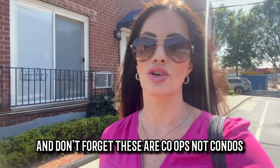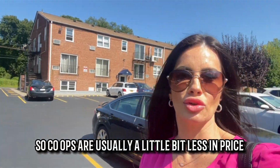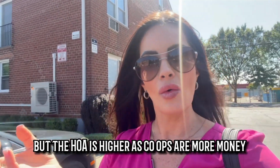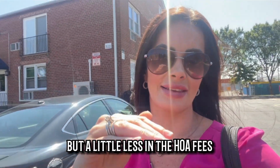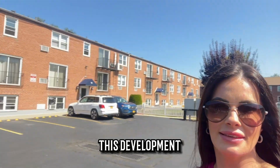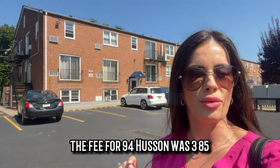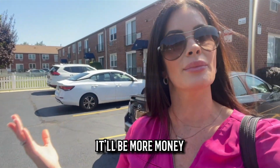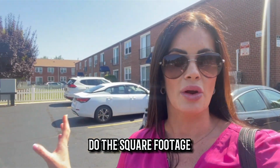And don't forget, these are co-ops, not condos. So co-ops are usually a little bit less in price, but the HOA is higher. Condos are more money, but a little less in the HOA fees. This development, the fee for 94 Hudson was $385. They go by square footage. So if it's bigger, it'll be more money. If it's smaller, it's less money. That's just how they do the square footage in this development.